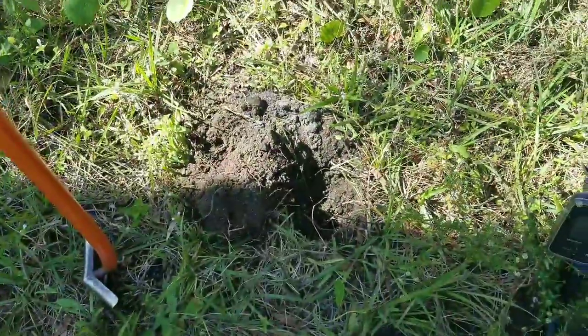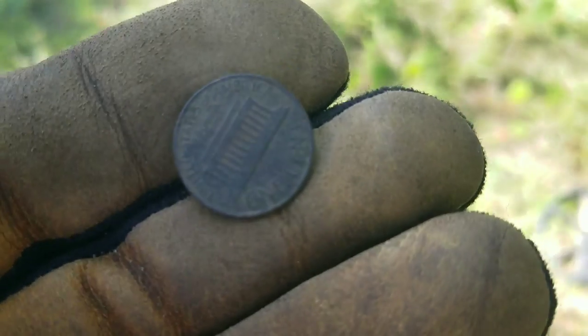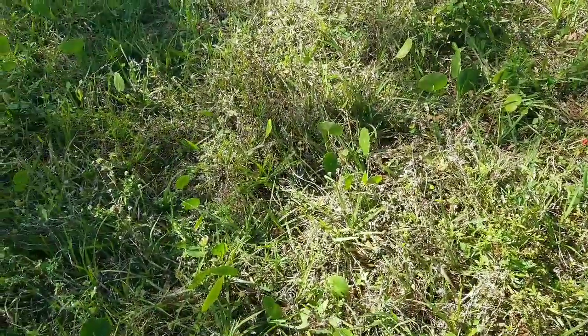All right, good signal there. Falling into the right range for sure. 1964 Memorial penny in great condition. I'm really loving this location. This place is awesome. All right, on with the hunt.